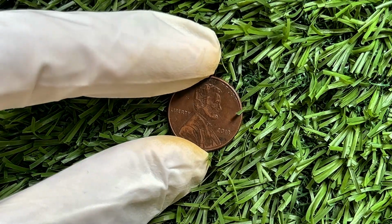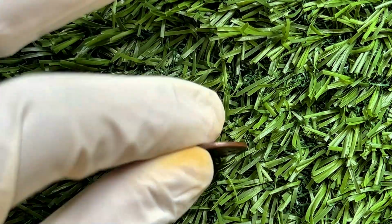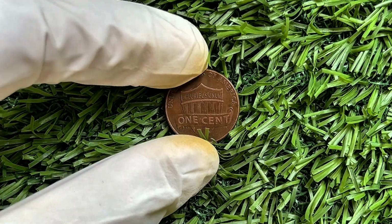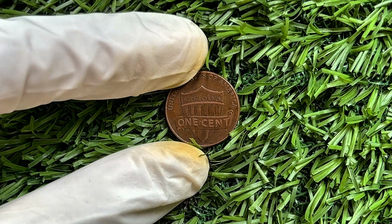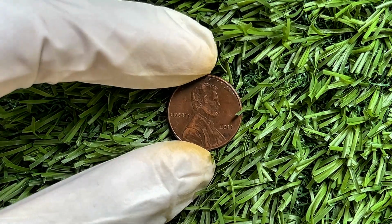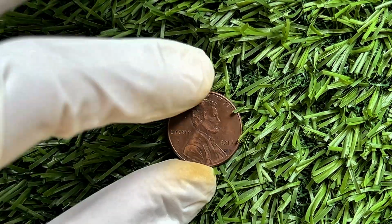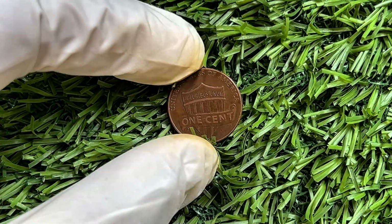Anyways, this no mint mark penny is part of a rare error batch from 2013. Experts believe it was likely due to a machine malfunction at the Philadelphia Mint. And because there are so few of these coins in existence, their value has skyrocketed. We're talking about a coin that was originally worth 1 cent. Now, it could go for up to $2 million. Yeah, you heard that right. $2 million. Not bad for a piece of copper.